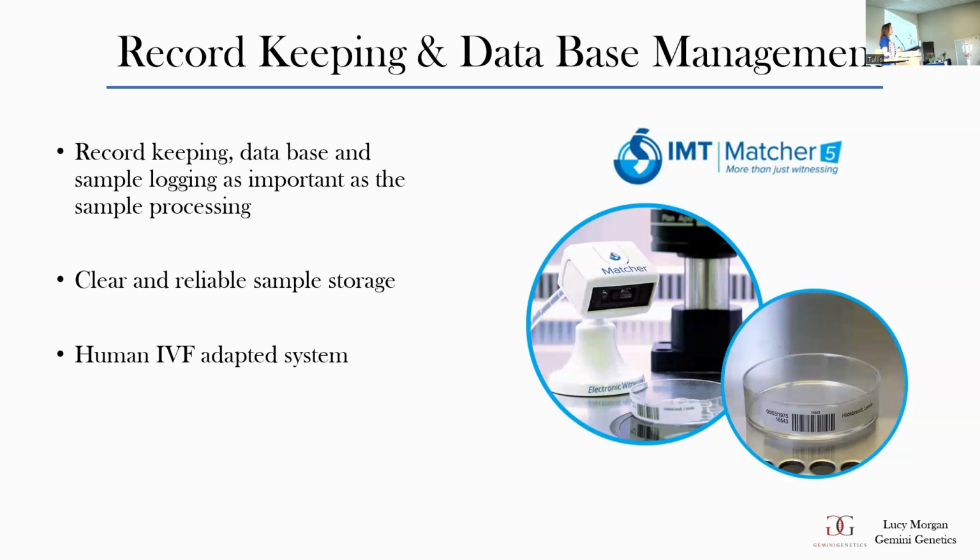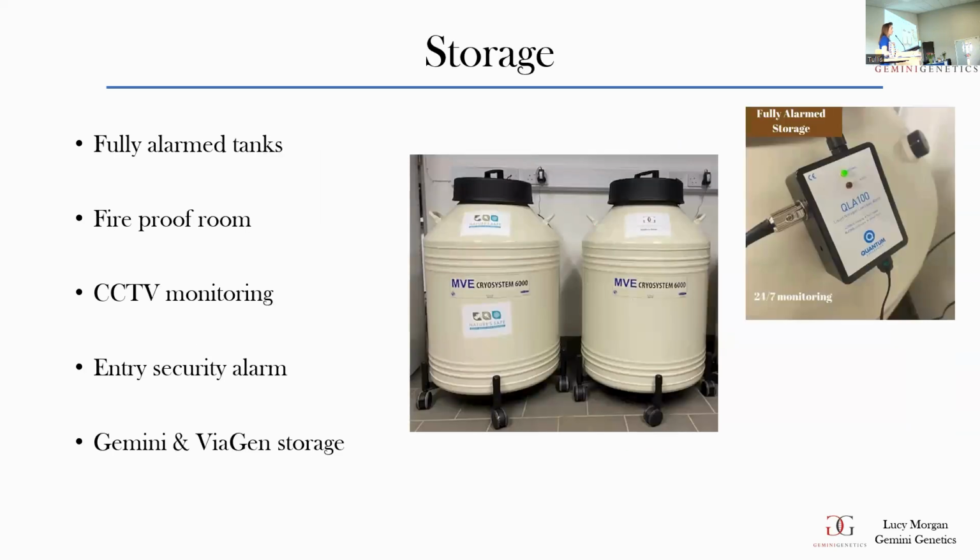We work with a human IVF system for this. It's called Matcher, IMT Matcher. It's very much a future-proofing system because it allows it to be interconnected to other databases. All the samples are barcoded as well, which allows for independent witnessing. They've got these mini robots that can independently witness that I've brought the right sample out of the tank to do the culture. So it's very much future-proofed and set up for future requirements.